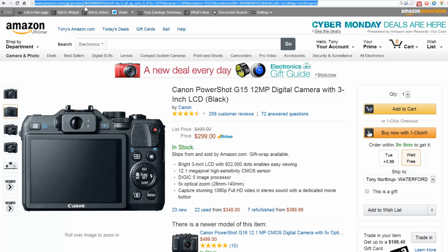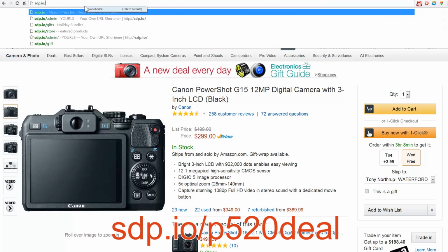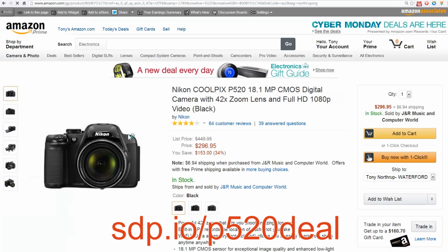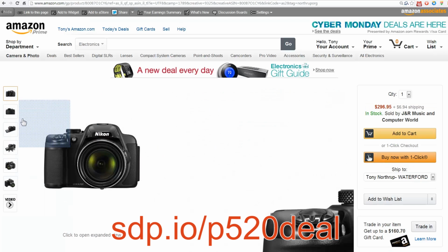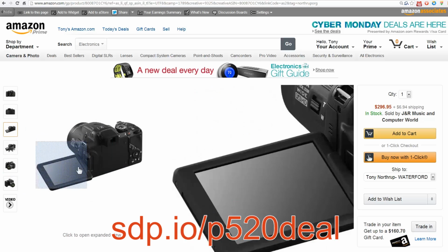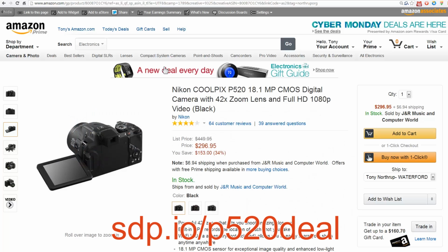If you're more in the Nikon camp, this camera is almost exactly the same, but go to sdp.io/P520 deal. This is the Nikon version of that camera, and you can see it's about the same price. They're both great cameras. The Nikon's a little bigger, a little less portable, and it has this articulating display, but they both take fantastic shots.